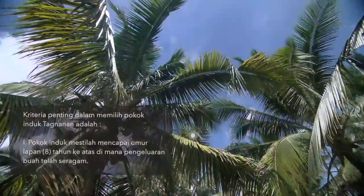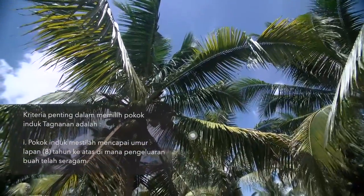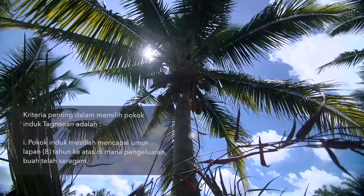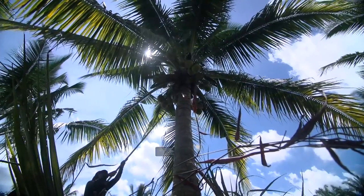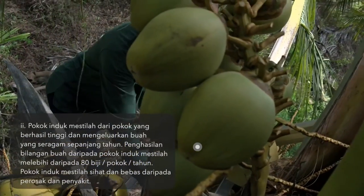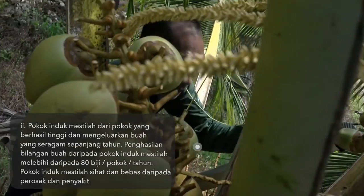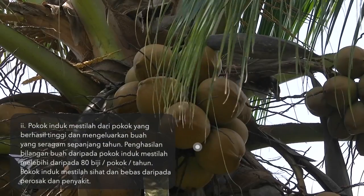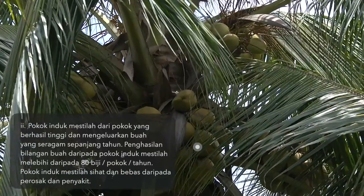The male parents Tagbanan used for crossing are selected with several criteria. 1. The mother palms that have reached full bearing stage at 8 years and above with a stable yield. 2. The mother palms should be consistently giving high yields that are uniform throughout the year. The bearing habit that assures production of at least 80 nuts per palm annually that are free from pests and disease.